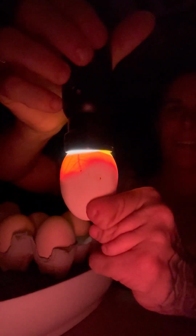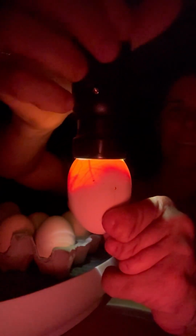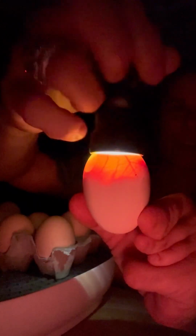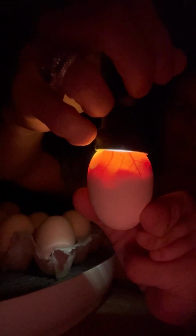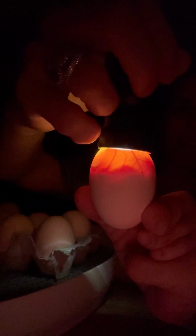Oop, did you see that? Did you guys see the movement on camera? Whitney, I'm very impressed. Do you see all the movement in there? We got a lively one. Look at its little foot right there. So these are like day 16. Look at that.